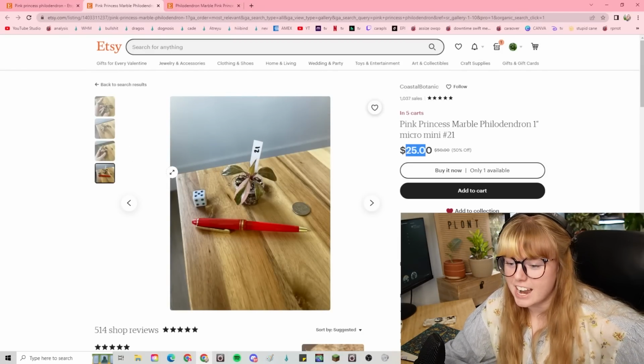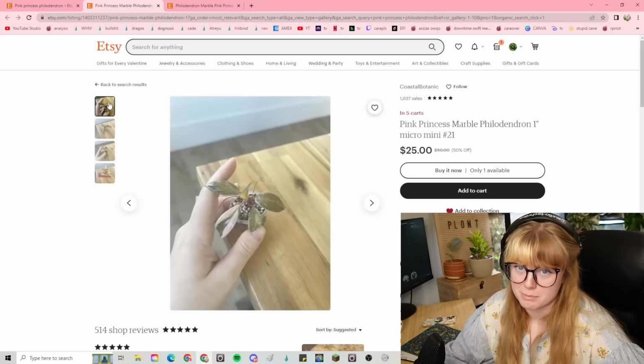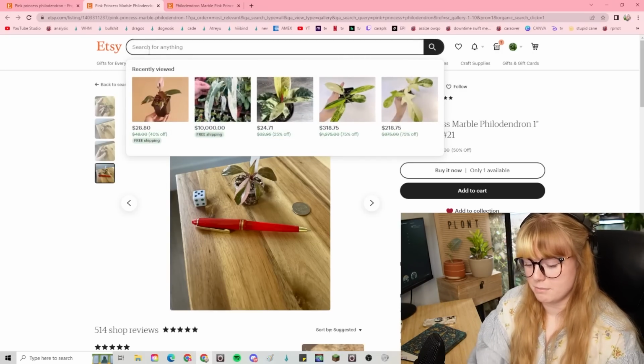Cute as that. See, I like to keep my plants that small. I think that they are way better small than big, but most people don't agree with me. Okay, let's look at Monstera albo.